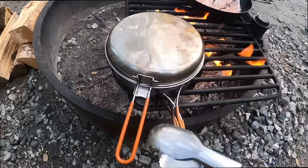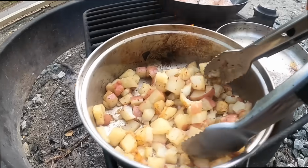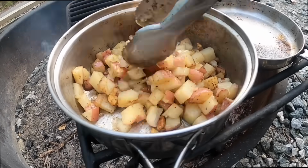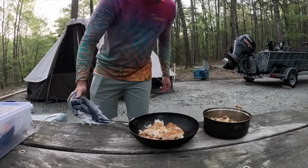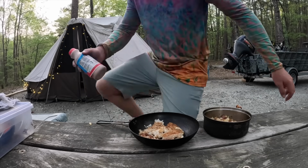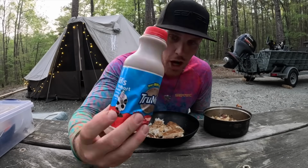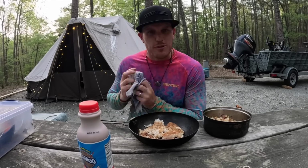All right, let's see how our potatoes are looking here. Ooh, yeah, those look really, really good. All right, had to get our chocolate milk and turn the Christmas lights on.